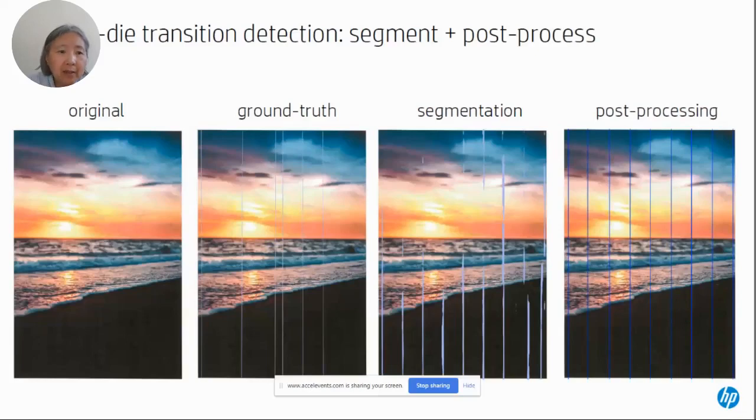Another effect we were detecting is the die-to-die transition. For a very high-speed production printer, such as the web press, the printer is printed with many cartridges all laid out in parallel, and each of the cartridges is manufactured independently, so you can see that sometimes there are process variations. And our task is to be able to detect and correct those. In the original image, you can see some very faint variations, particularly in the dark region. That's caused by the die-to-die transition.